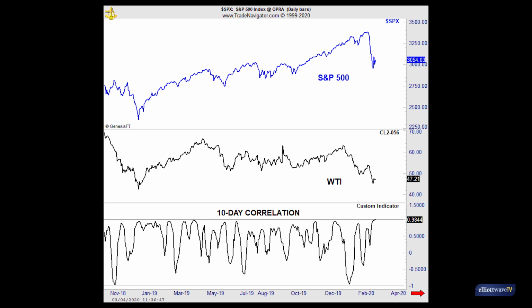The major stock averages and crude oil frequently correlate in high to low price swings. Just in the past year, the two markets spent a great deal of time trending higher, a positive correlation which goes against the fundamental grain. Then the switch got flipped.